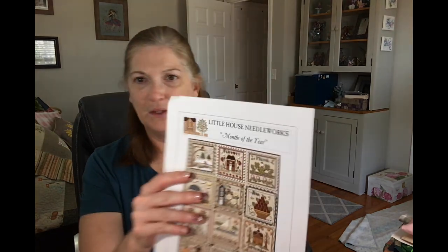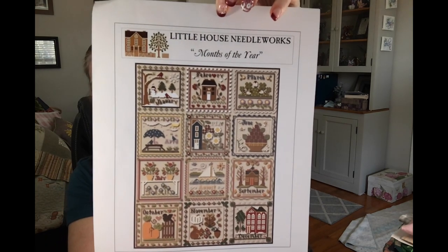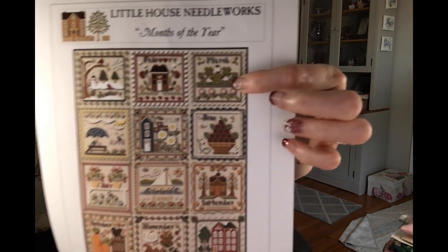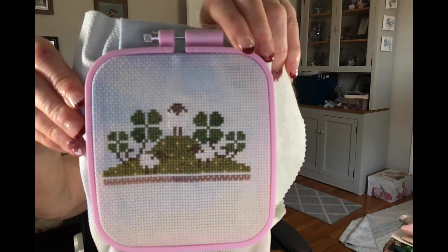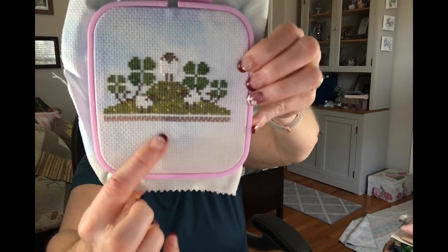All right, my next start was my little house. I started on February, but I put that one kind of in timeout. I didn't like the way the house was turning out, so I just went ahead and decided to start on March. So there's the March pattern, and here is my start. It's on a 14 count dyed DMC Aida. I'm not sure of anything else about it.